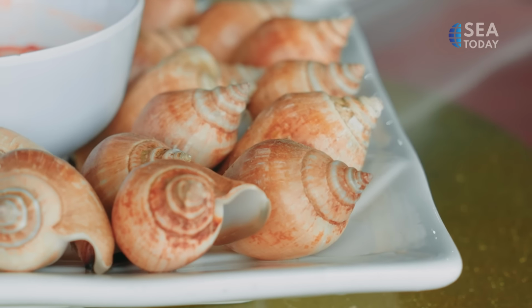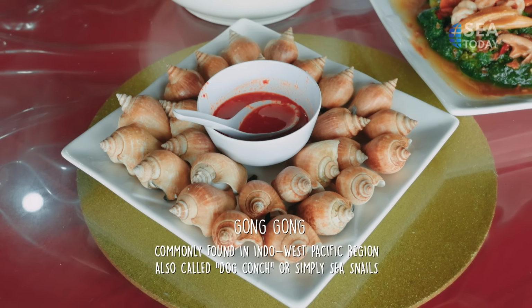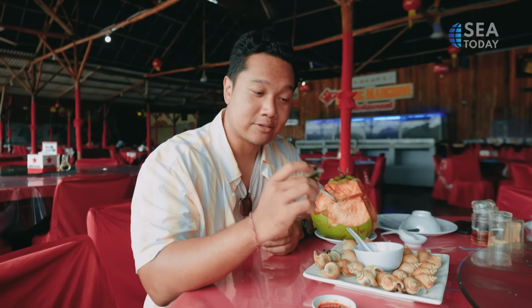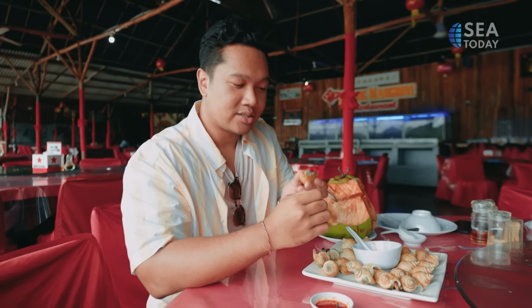Alright, so this is gonggong, or sea snails if you prefer. These can only be found apparently in the waters around the Riau archipelago, specifically in Batam and Bintan, and we're gonna try them out. And I'm no stranger to eating snails, but this is a particularly new kind of snail for me. So as you can see, the little appendage is already sticking out there, the lower arm there, saying hi.